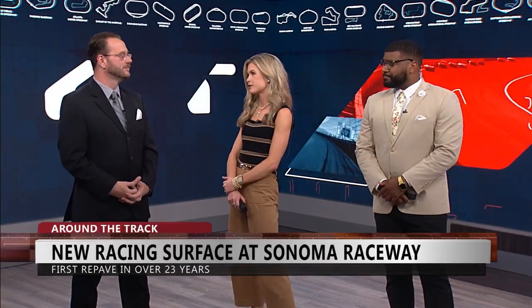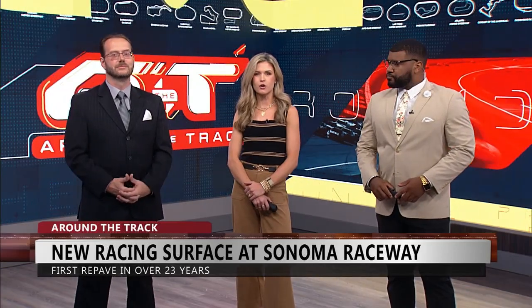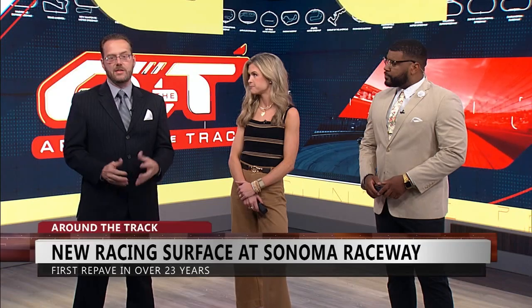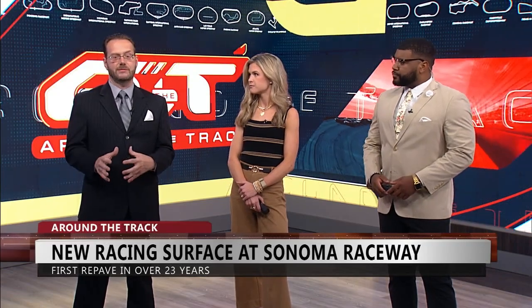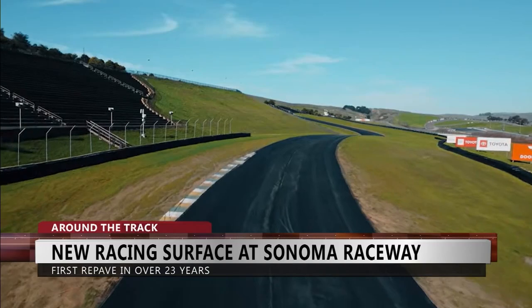After the show. Let's start with the fact, though, that Sonoma just got a fresh surface, their first repave in 23 years. We've said that a couple of times now on the show. But this is an added element for drivers to have to navigate this weekend. It is. The lap times there are going to be about 3 to 4 seconds faster. And Sonoma typically is a track that has high tire wear. But because there isn't high tire wear this round, it's going to flip strategy and everything. And that's going to be interesting to see how crew chiefs navigate this.